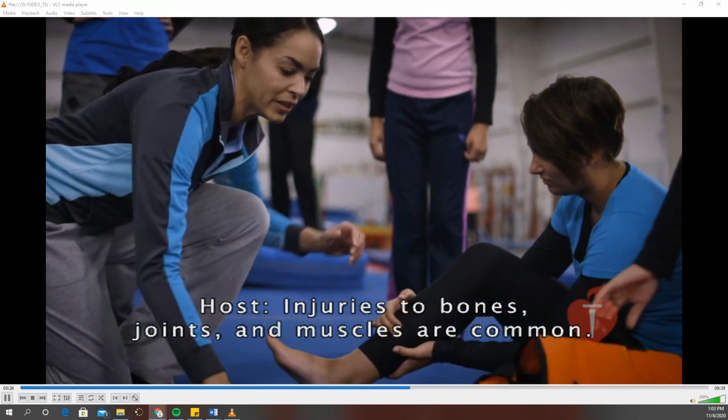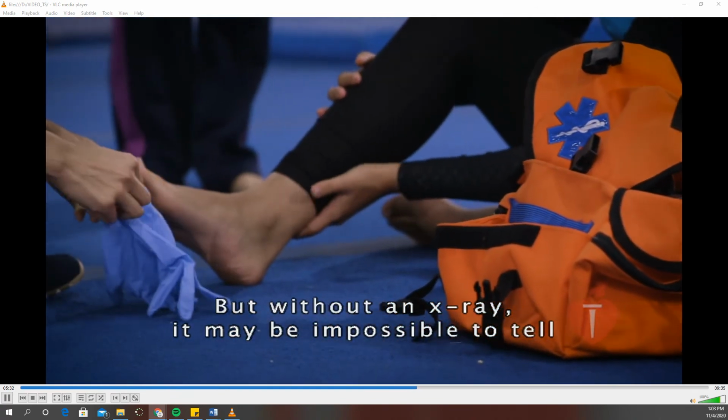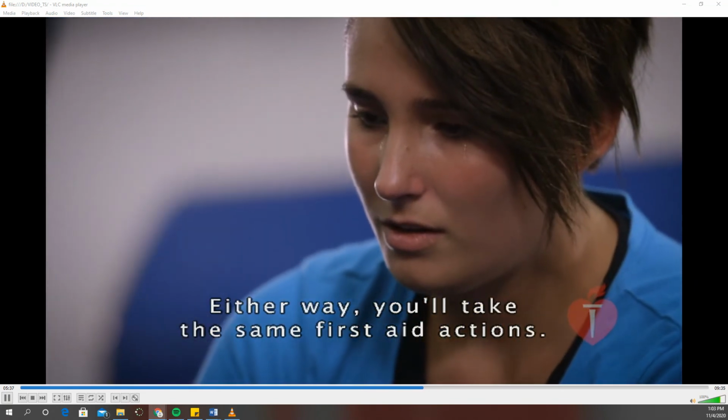Injuries to bones, joints, and muscles are common. But without an x-ray, it may be impossible to tell whether or not a bone is broken or the injury is a sprain. Either way, you'll take the same first aid actions.